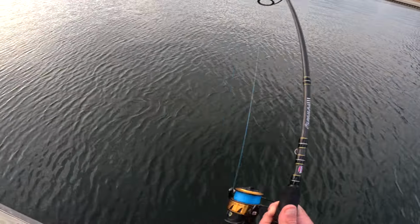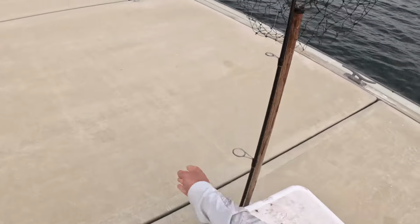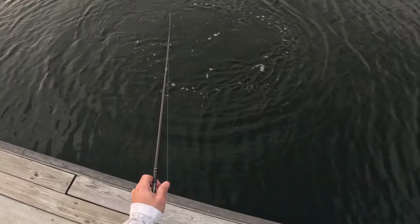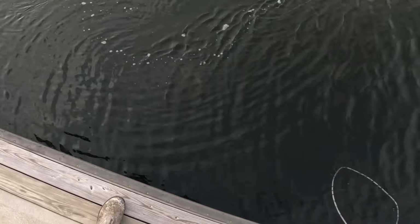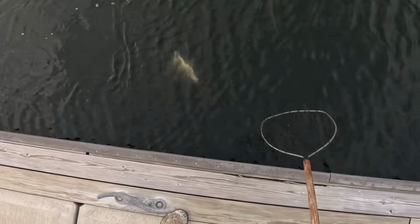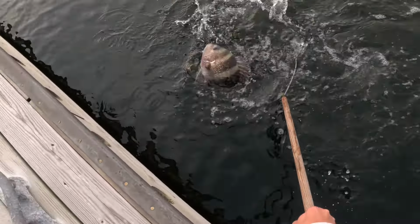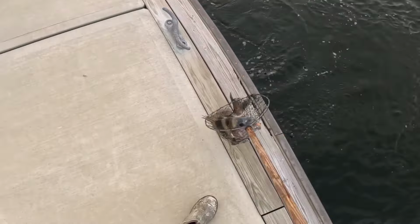Oh. Is that another black drum, or is that just a really big sheep's head? If this is a sheep's head, it is a stud. Holy crap, it is. Get the net. Get the net. Get the net. Oh. This is a good one, good Lord. He was hungry. Dang, this is a good one. Oh, get in there, get in there. Oh, he swam in it, let's go.